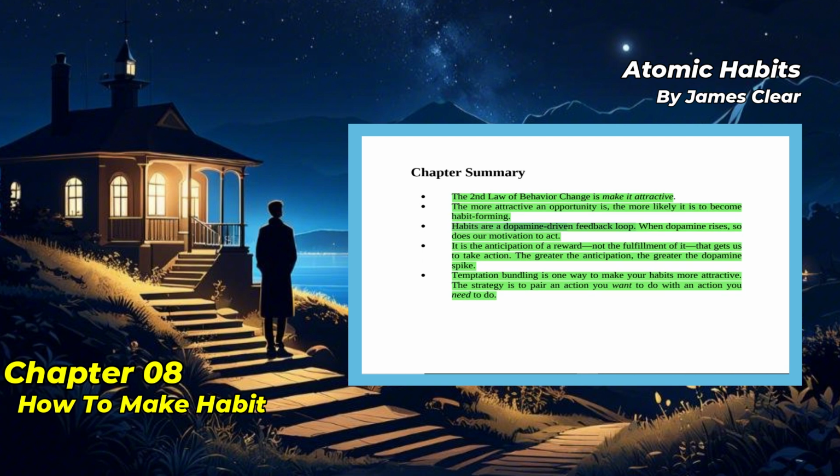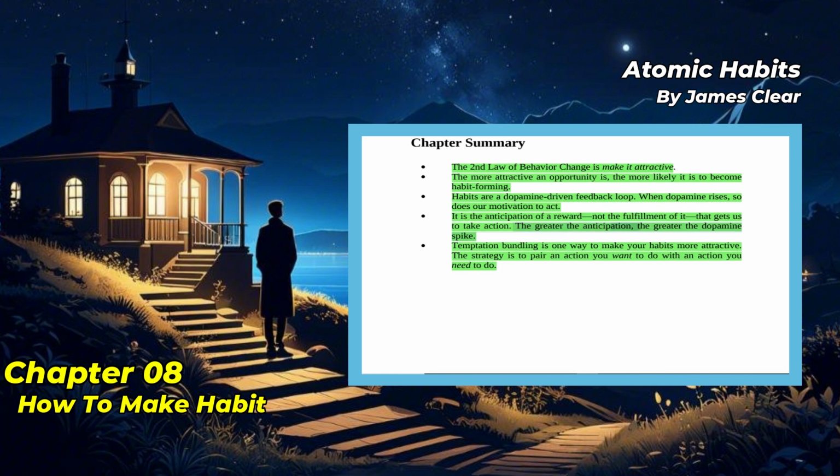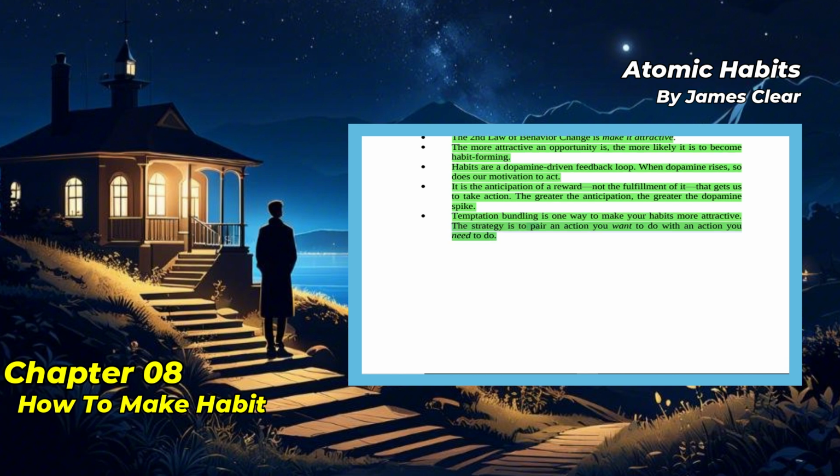Habits are a dopamine-driven feedback loop. When dopamine rises, so does our motivation to act. It is the anticipation of a reward, not the fulfillment of it, that gets us to take action. The greater the anticipation, the greater the dopamine spike. Temptation bundling is one way to make your habits more attractive. The strategy is to pair an action you want to do with an action you need to do.